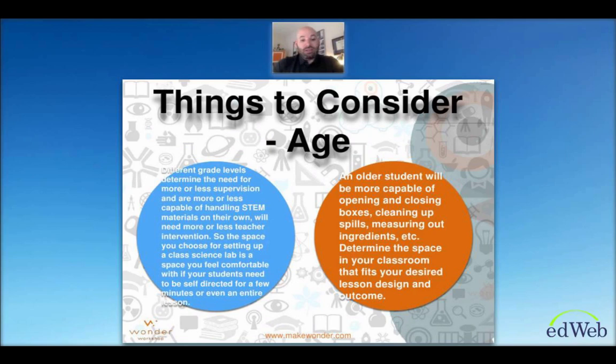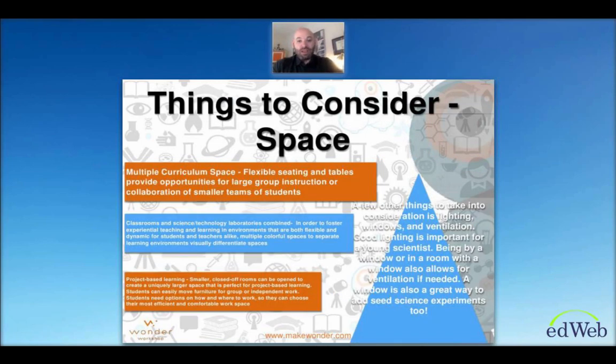So the space you choose for setting up a class science lab is a space you feel comfortable with, where your students need to be self-directed for a few minutes or even an entire lesson. And those older students are a little bit more capable and can help with opening up boxes or closing up boxes, cleaning up spills, measuring out the ingredients. So you're going to need to determine the space in your classroom that fits your desired lesson and the outcome that you're looking for.